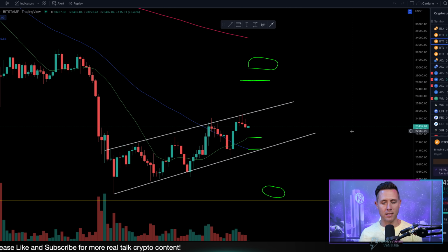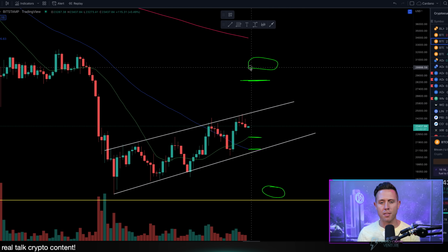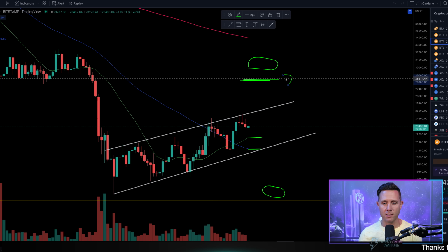So keep that in mind. Now, breakout to the upside, here's where things get really interesting. Breakout to the upside is like $29,000 to $30,000 up in this range. This line right here is the 7.